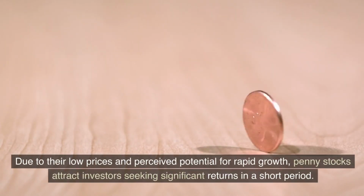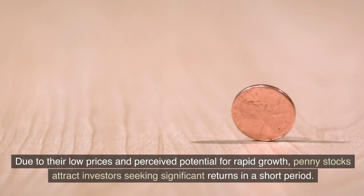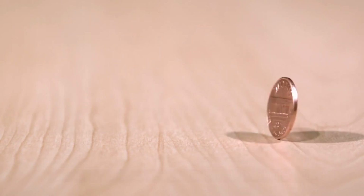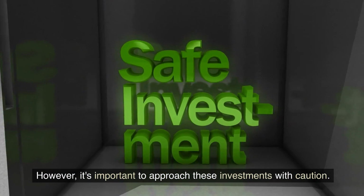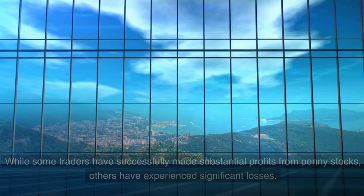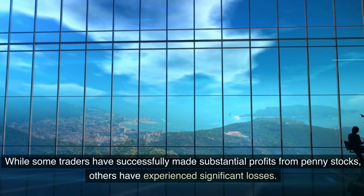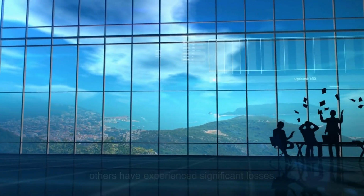Due to their low prices and perceived potential for rapid growth, penny stocks attract investors seeking significant returns in a short period. However, it's important to approach these investments with caution. While some traders have successfully made substantial profits from penny stocks, others have experienced significant losses.